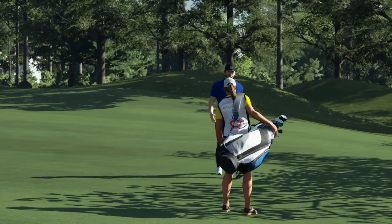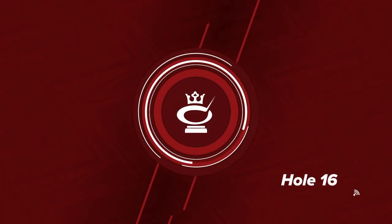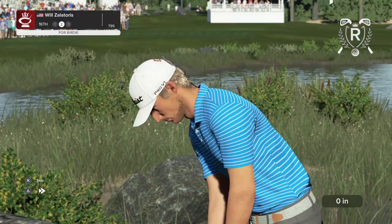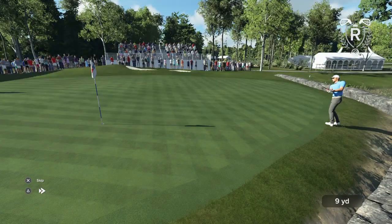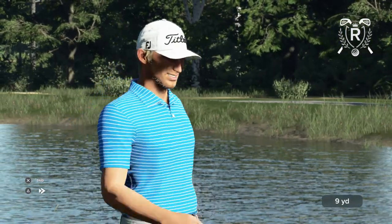That's not the shot they're after. Not too sure what happened there. That's a very uncharacteristic mistake. Time to turn our attention to Will Zalatoris. That was clinical. Beautifully played. Nothing like it. Good stuff.